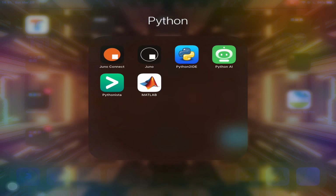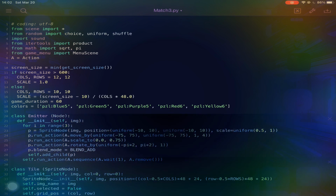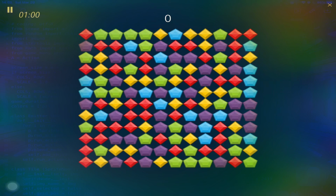I am using Pythonista for the coding, MATLAB, Python 2 IDE, Python AI and Juno. Let's go into the Pythonista. Here's the code. I'm gonna run this and play this game.